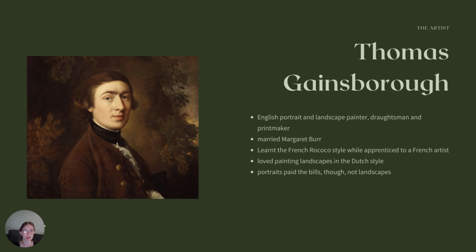Thomas Gainsborough was an English portrait and landscape painter, draughtsman and printmaker, considered one of the most important British artists of the latter half of the 18th century. The artist painted Mr. and Mrs. Andrews in 1750, just as he married the pregnant Margaret Burr and returned to his hometown Sudbury, Suffolk.